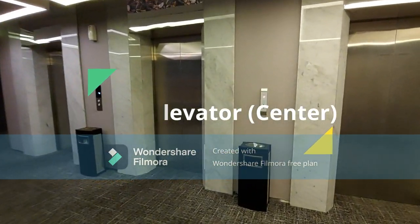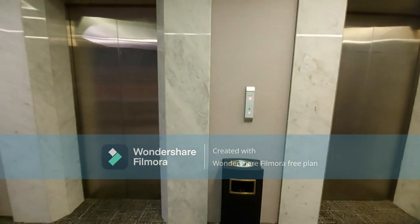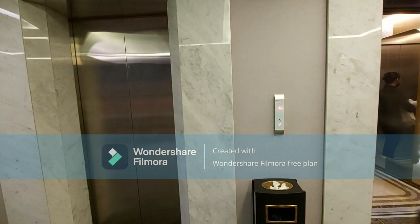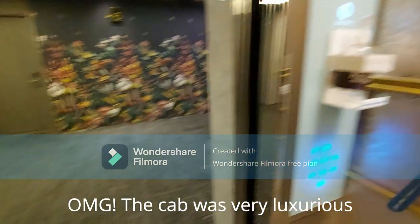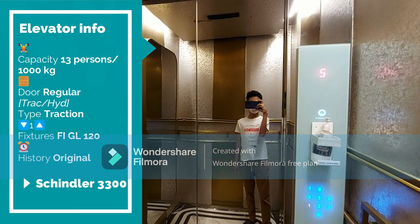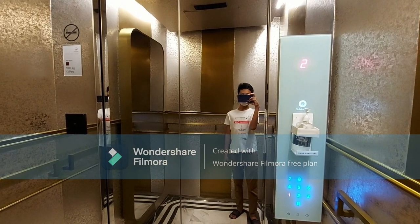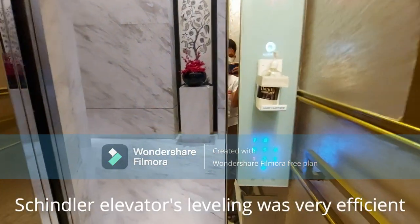Main elevator, center. There are some Schindler 3300 elevators, with FIGL fixtures. And the left one was very different. OMG. The cab was very luxurious. Okay. Schindler elevator's leveling is very efficient.